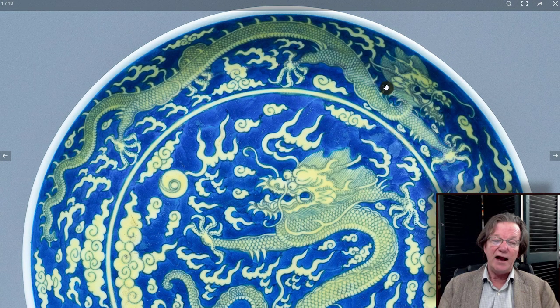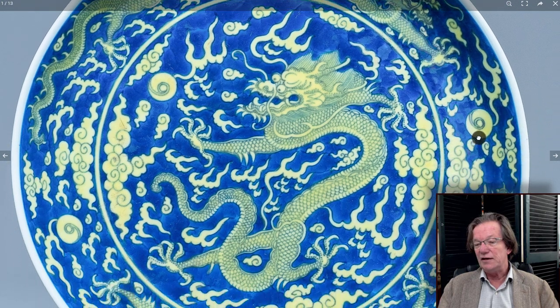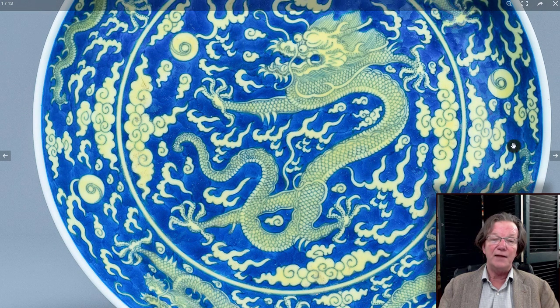And the upper dragon is very elongated. I love how he's stretched. It's like the potter grabbed him by the tail, grabbed him by the head, and stretched him and stuck him on the rim. And here he is coming around with his claw outstretched for the flaming pearl, and then another on the bottom coming around to grab the other.